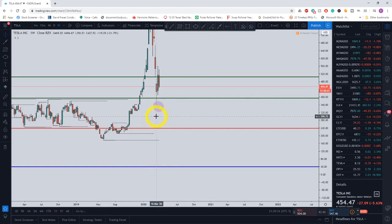Now, I don't have any plans to get in this trade. I don't own any Tesla stock, and I have no plans to get in the next 48 hours. Just full disclaimer right there. But if I was, this is a good area to get into, just south of the 50%. So the 50% would be my entry level, and since it's a little lower than that, it gets you in at a better price.